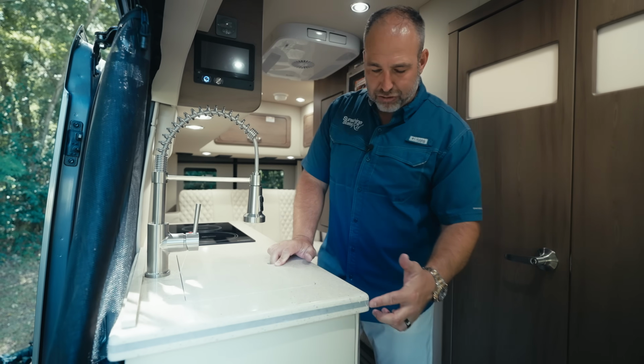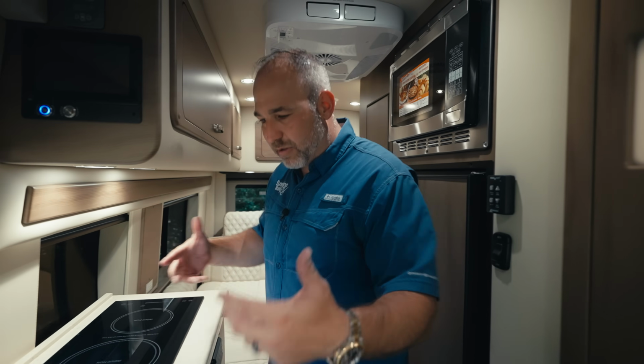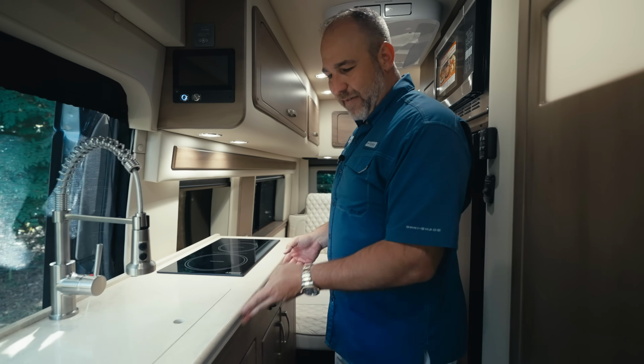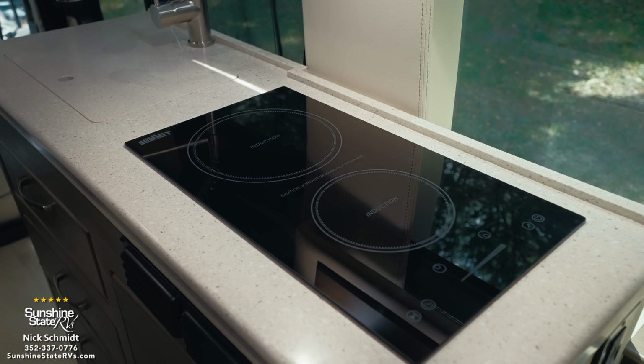This is an LED strip here that you can use as a night light. You can use it as a party light. If you're trying to throw a little dance party in here, you can have it change colors, totally up to you. Double induction stove, which is nice.